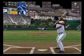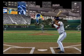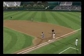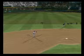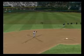Changes up on him, but that's in the dirt for a ball. Sometimes guys go down and get the soft stuff. Not there. Swing and a ground ball to short. Throw gets him. Two down.